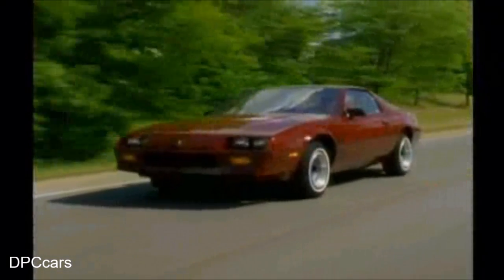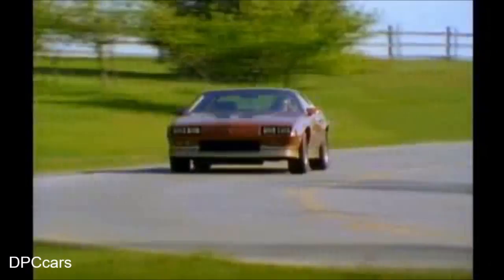Camaro for 85. Your salesperson is ready to give you a complete product presentation. Take a demonstration drive today.